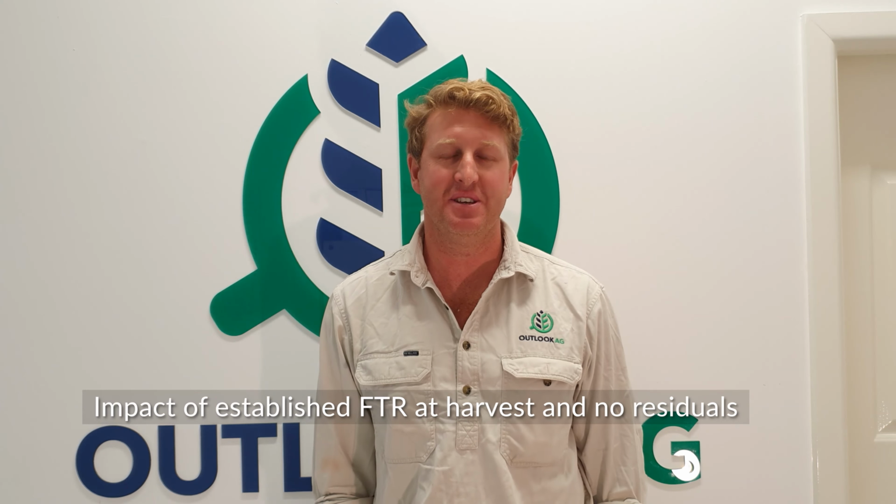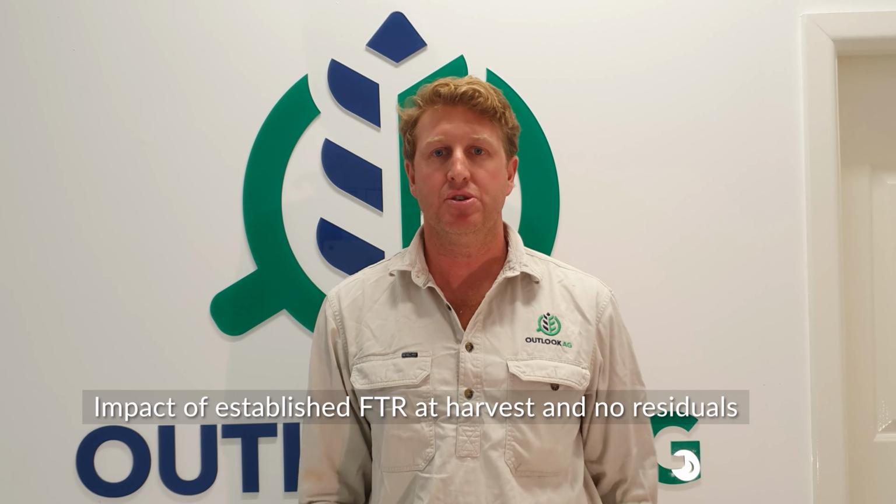With the wet harvest, we had established Feathertop plants underneath the header, so straight away we were behind the 8 ball with those plants, and the management of that paddock, we were unsure of the rotation of what we were going into, so residuals weren't really an option on this farm. So we had to keep persisting with the knockdown double knock strategy with the Group A. But in my mind, that's just a band-aid, and a very weak band-aid approach.